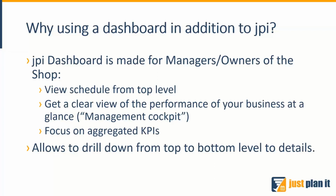And of course, they are aggregated first. It is a top level. We have aggregated KPIs, but furthermore, we also have the functionality to drill down from that aggregated KPI from top level into down level, even at the bottom into the details. So this is why for sure it makes sense to have both a planning board connected together with a dashboard that feeds the dashboard based on historical data plus all the schedule data.